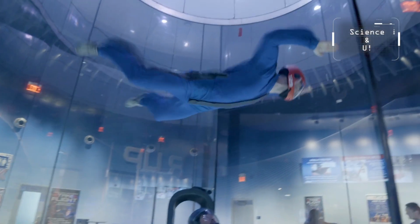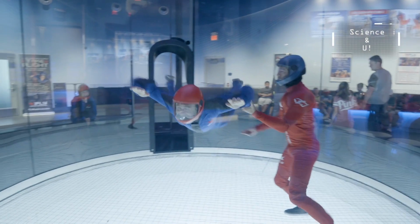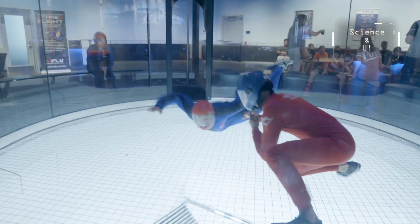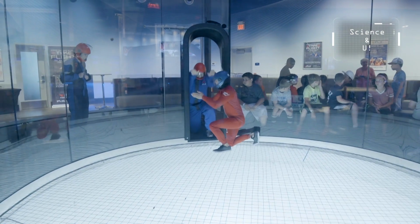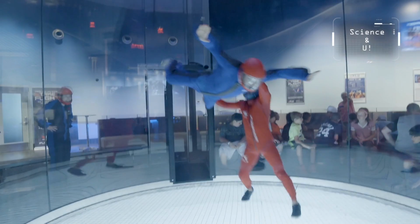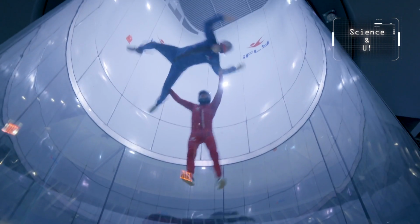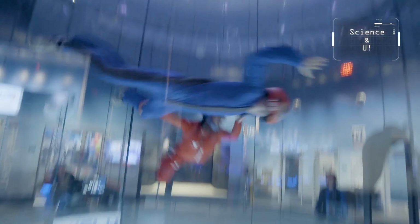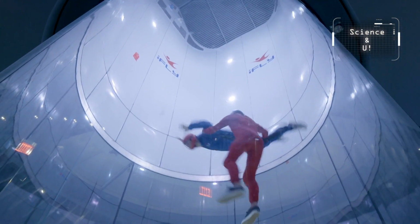Think of a rudder on a plane. Every time it moves, the plane moves. Your hands and feet, even your head, can all essentially act the same way as your body's rudder. And for my second flight, I get to dive in and try out some spins. Pretty neat, huh? Now let's talk about the science behind these thrills.